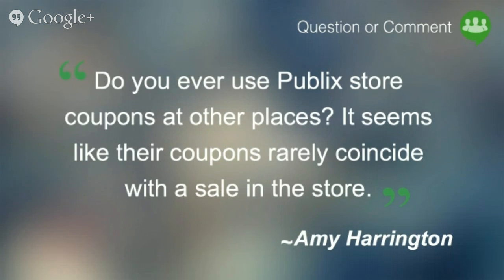Do I ever use Publix store coupons other places? It seems like their coupons rarely coincide with the sale in the store. Amy, I agree with you. They know when they've released coupons and they do not put those items on sale. It's a very rare day that we would see a Publix buy one, get one pop up and I have an in-store coupon for it, except for these Viva Italia coupons that we've had the last couple of weeks.